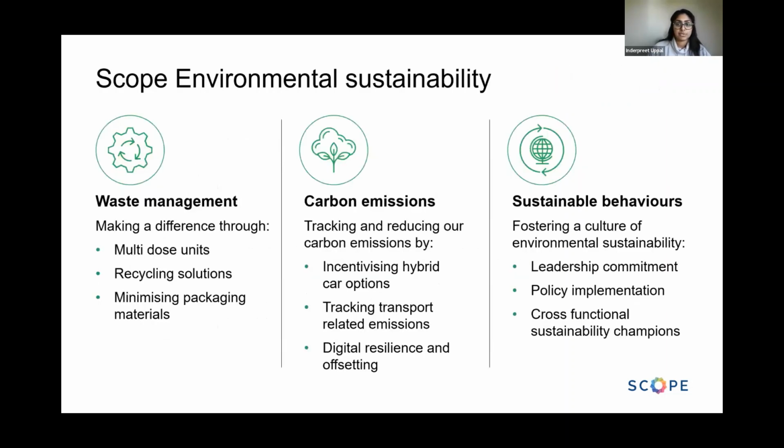And then I've just got a slide here on scope environmental sustainability. It's really important, even when you're recommending drops, that you're thinking about the environment. A lot of drops come in single dose units, and some come in multi-dose bottles. The multi-dose bottles are better for the general environment, because they're not using a single dose plastic unit every single day, and it minimizes the packaging that you're using. So just doing sustainable behaviors.